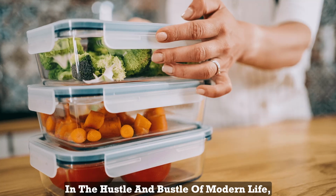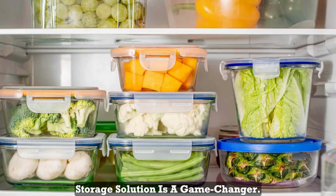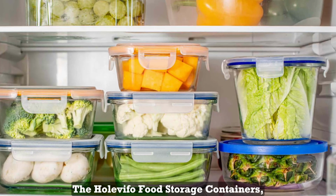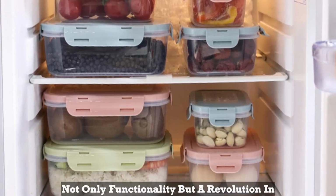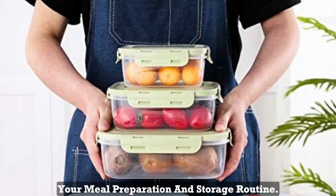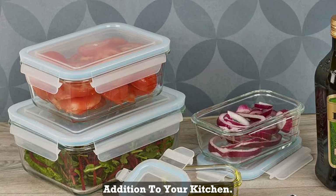In the hustle and bustle of modern life, having a reliable and versatile food storage solution is a game changer. The HoleviFO food storage containers, adorned in a vibrant blue hue, promise not only functionality but a revolution in your meal preparation and storage routine. Let's dive into what makes these containers the must-have addition to your kitchen.